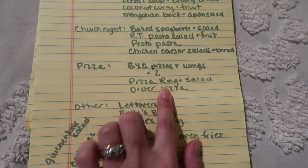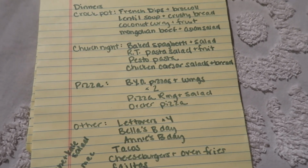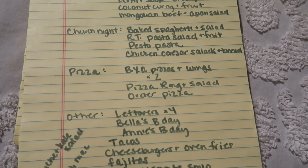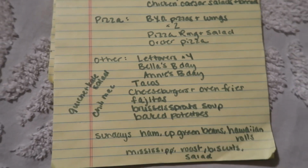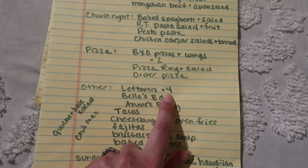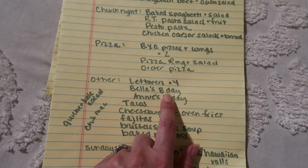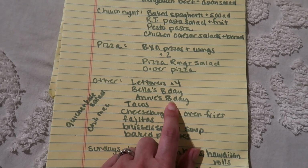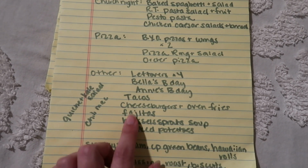Pizza ring, Pioneer Woman's pizza ring with a salad one night, and then one night we also order pizza because the kids are in the reading for their own personal pizzas thing. Other things that I have listed here, we'll have leftovers 4 nights, like I said. We have 2 birthday girls this month, Bella's 13th and Annie's 5th, so I don't know what we'll do for dinner on those nights. It's more so up to them.